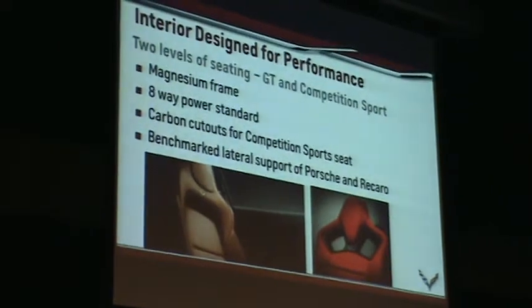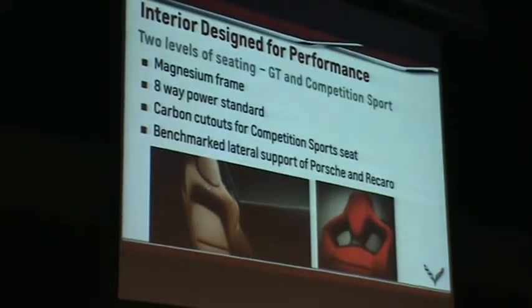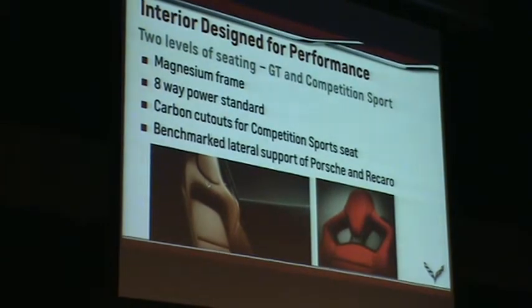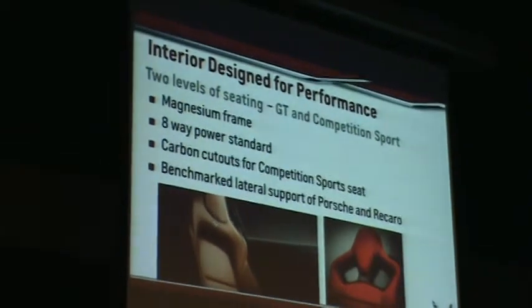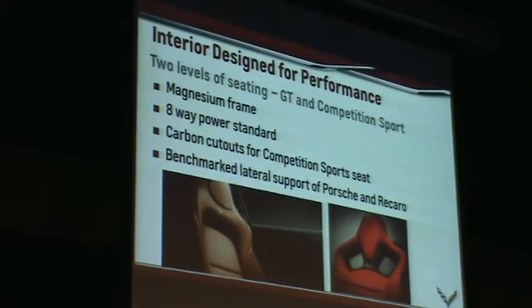But we did decide that we were going to do two seats, a touring seat, standard on the car. We worked on a new seat structure, a lightweight magnesium structure that enabled a really dramatic shape to the seat. Also light mass and also very stiff, so it gives you very good support. We added a power recline feature, so it's now eight-way, not six-way.